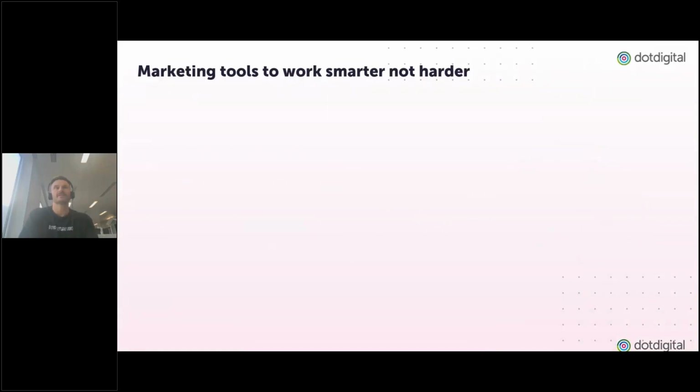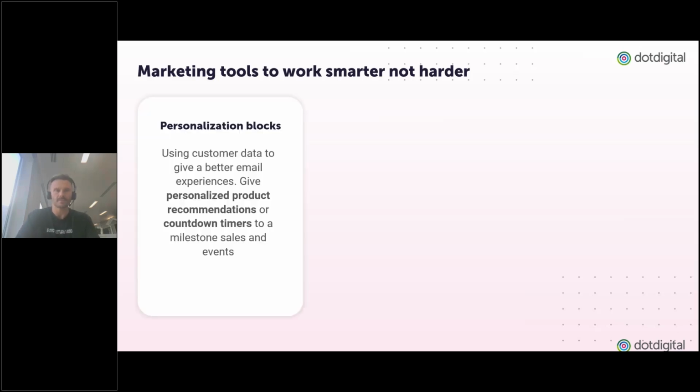But as I mentioned, it's not just all about AI, although I really love talking about AI. It's about using other marketing tools, other marketing tactics, and other marketing services within your tech stack to help you work smarter and not harder.